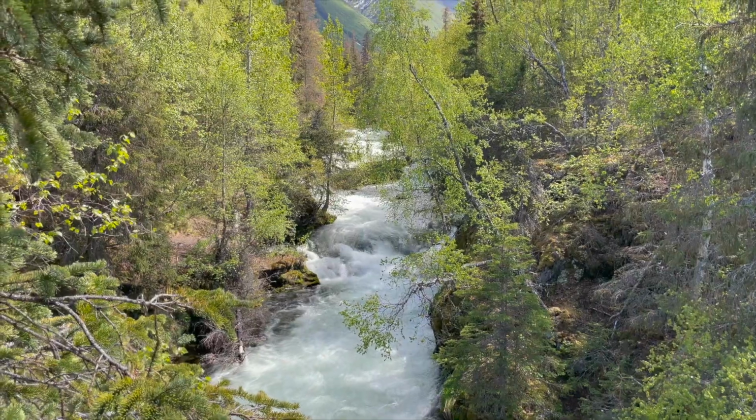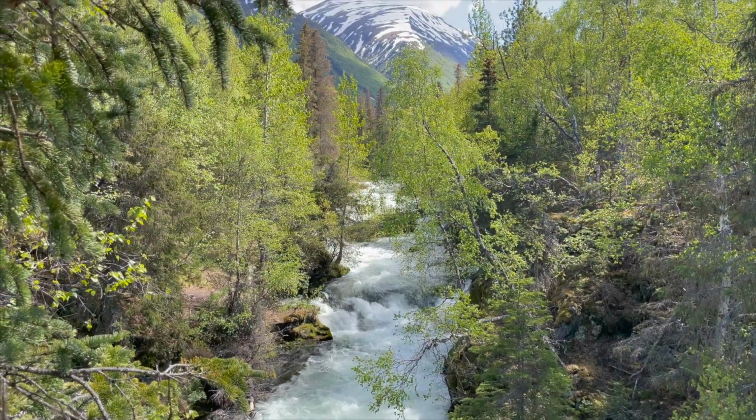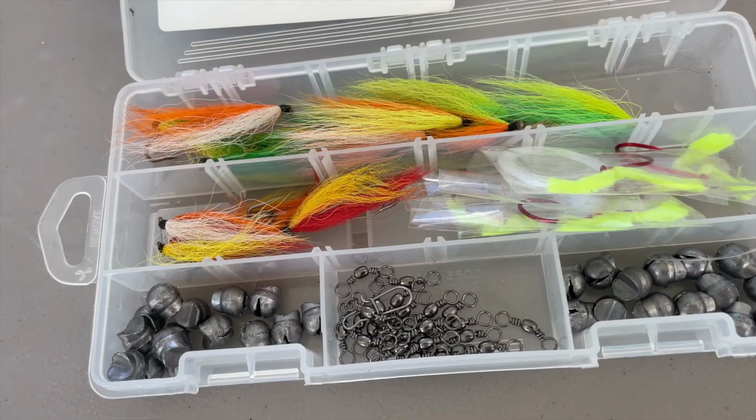So there's a beautiful waterfall up there, a gorgeous hike along the river, and the guys are going to be trying to find some more salmon.